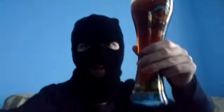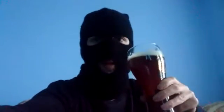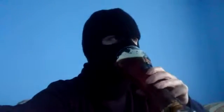Smells good. Right, to my first ever pumpkin beer, ladies and gentlemen. Here's to you, the fans, and a late 2017 appearance by myself. Here we go. First of many beers for the year.